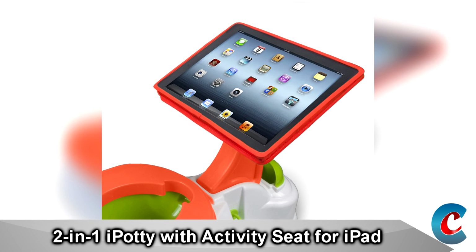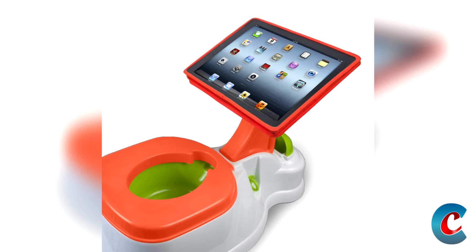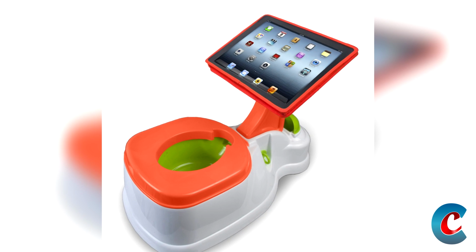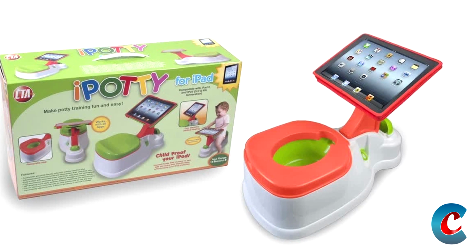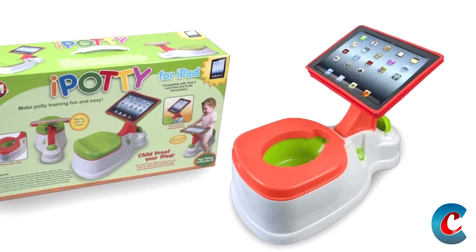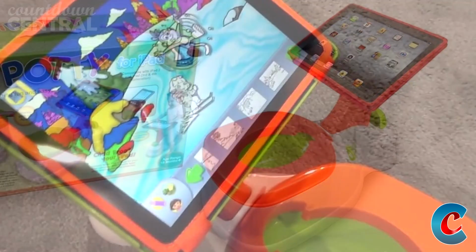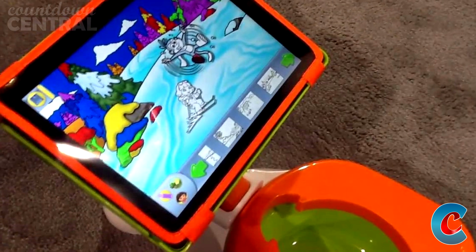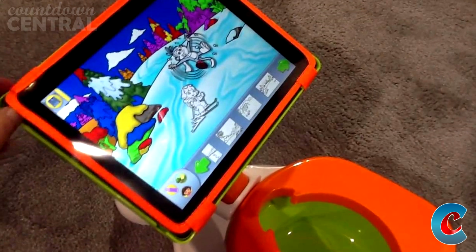Number 14. The 2-in-1 iPotty with activity seat for iPad. A company called CTA Digital is offering this magnificent device which could be yours for a lowly price of $39.99. This, my friends, is no ordinary crap bucket. No, for it has an arm that holds an Apple iPad either vertically or horizontally, giving your child endless activities to do while they make a doo-doo. You'll even get a shield over the touchscreen which CTA Digital claim will protect your iPad from messy accidents.